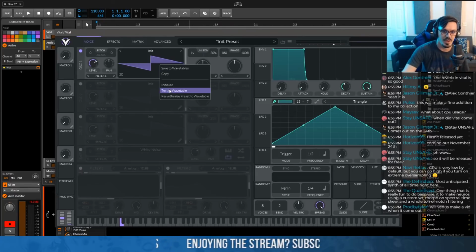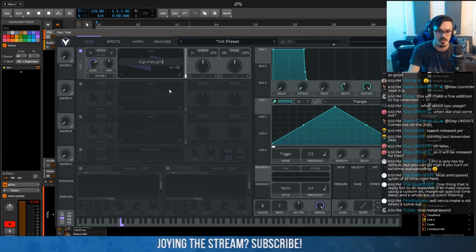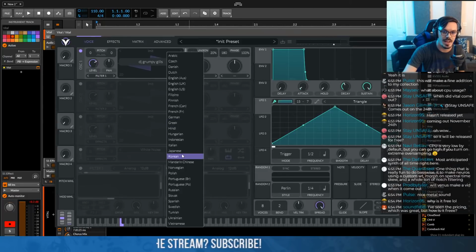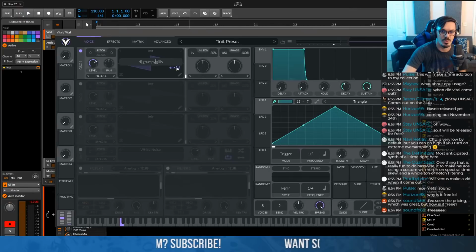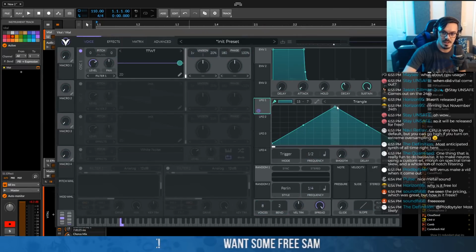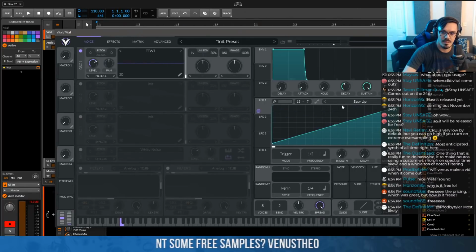Let's do text to wavetable. DJ Grumpy Gills. And I want this to be Australian. There's a bunch of different accents here, which, I don't understand how that works, but it's super, super cool. So DJ Grumpy Gills, go. Now let's grab an LFO, make it an envelope really quick. So the LFOs can be envelopes as well. I kind of forgot to point that out. There we go. That'll work.